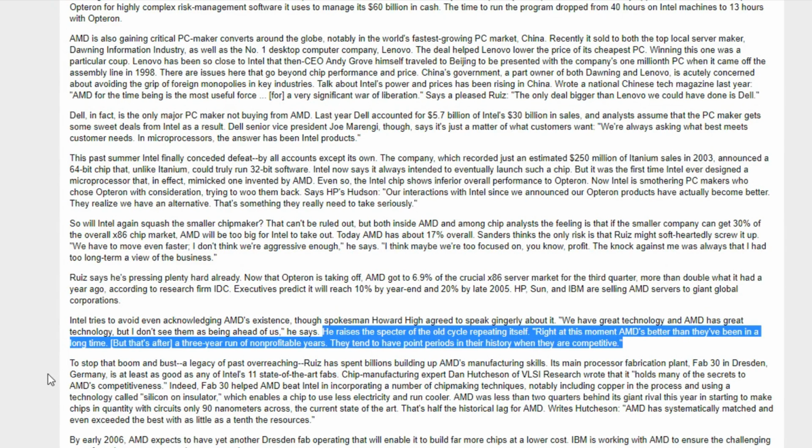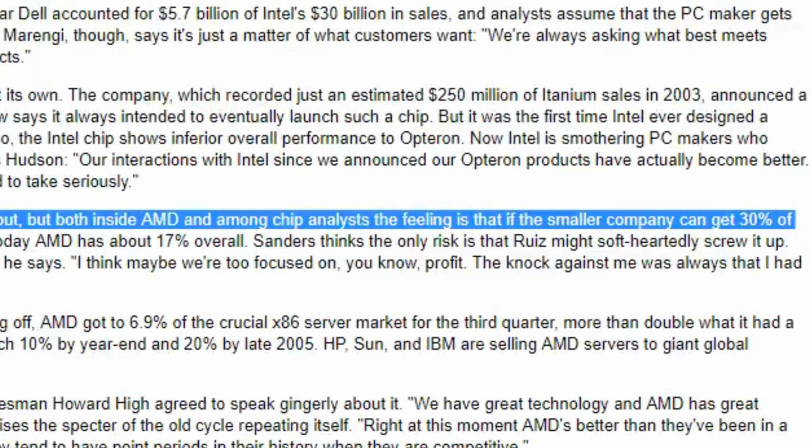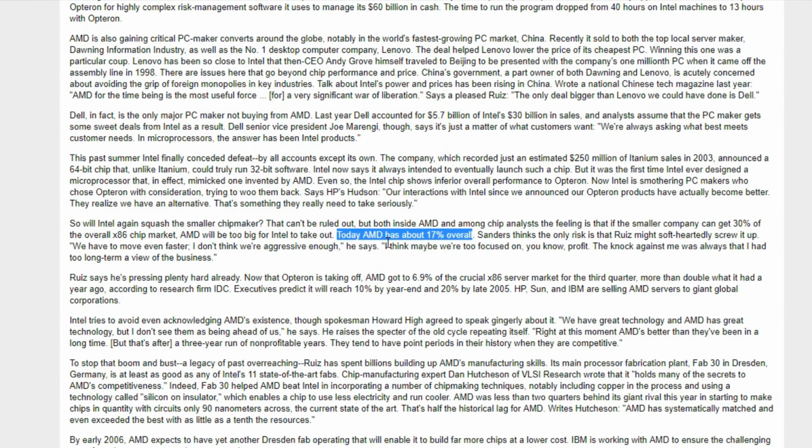Now, history shows that this is completely true. That is AMD in a nutshell. Point periods in their history when they are competitive. So will Intel again squash the smaller chip maker? Well, that can't be ruled out, but both inside AMD and among chip analysts, the feeling is that if the smaller company can get 30% of the overall x86 chip market, then they will then be too big for Intel to take out. And back in November 2004, they were around 17% overall.